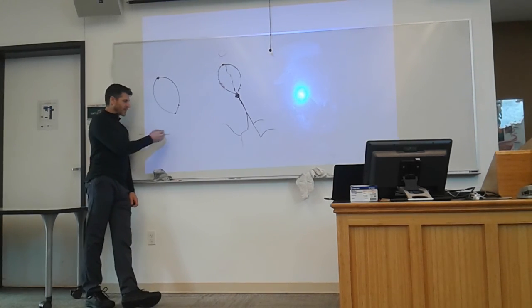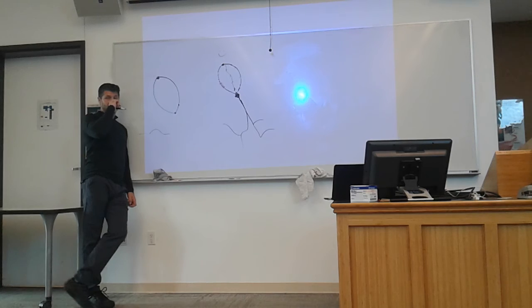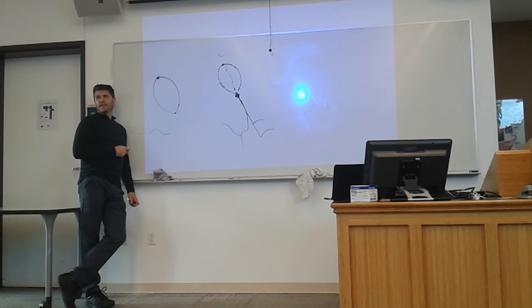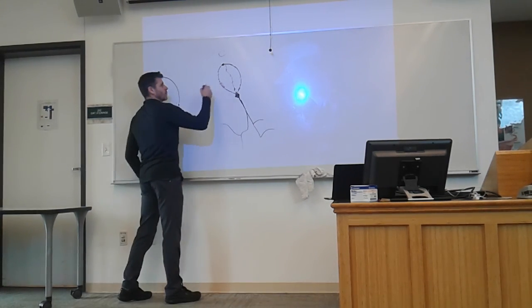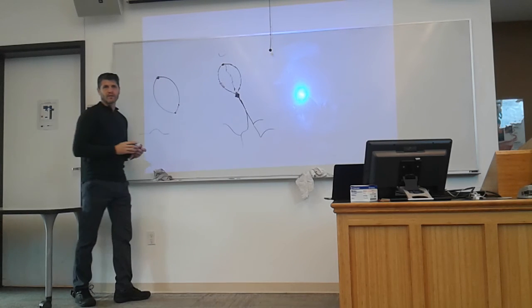And so there's a period of time, from one P to the next P, where the SA node hasn't reached its threshold yet, right? And we've got a delay going from the AV node into the ventricles, right? But what kind of delay, what kind of separation, will we have if we've got this loop happening here?